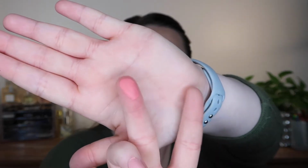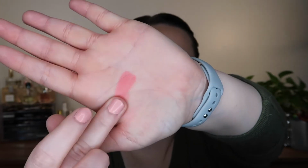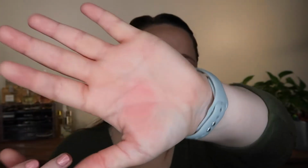So let me touch this now that I've touched both of those. It feels much thicker and much more like a powder. It's so weird because it is very clearly, let's see if you can see, it's very clearly like a cream, but it just turns into like a powder. Interesting. So this was like one swipe. Maybe we should just see where that takes us.